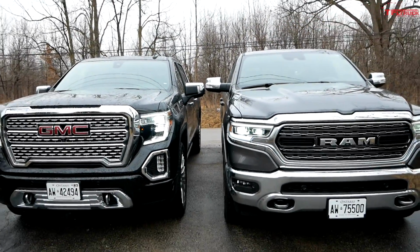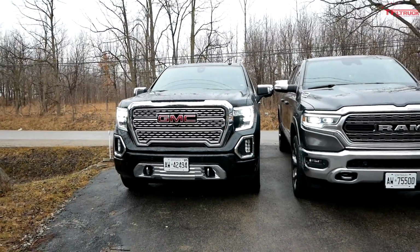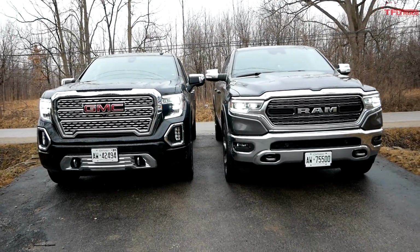So yes, this is definitely two different philosophies. One is sort of over the top, the GMC, and one is sort of subdued. That would be the Ram. Now, of course, this comes down to personal preference.